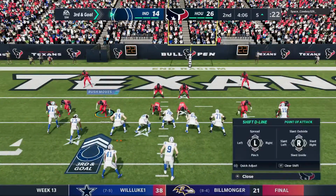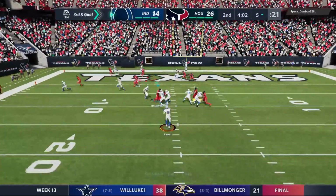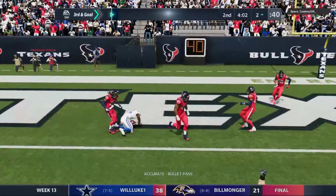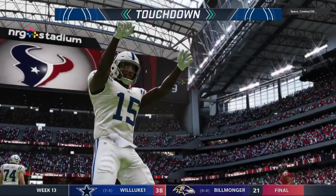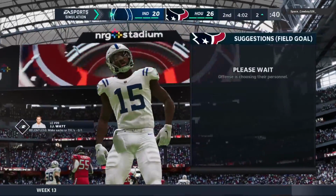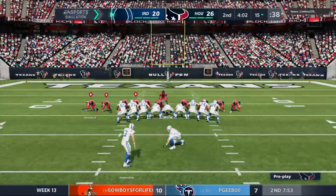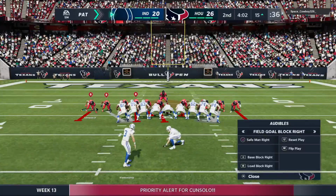I think the possibility exists, and if you're doing it, you're probably going to play action since you ran it twice. And that is caught. Touchdown, Indianapolis. Paris Campbell, his 5th touchdown now on the year. And the Colts have got it back to a 1-score game.